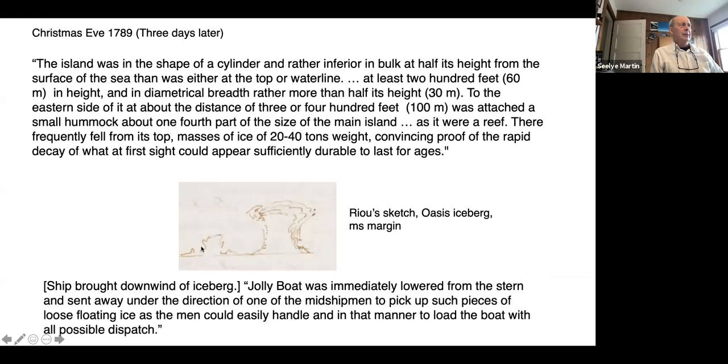And he decides to go out and collect water from it. So he parks downwind of the iceberg and then puts two small boats in the water to collect pieces of ice to replenish his water. He's been criticized because this is only 12 days after he left Cape of Good Hope, but he did feel he needed water. I also felt from reading his book that he really needed to see icebergs.